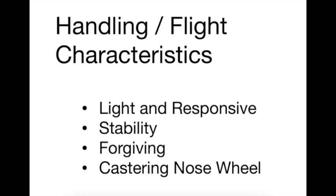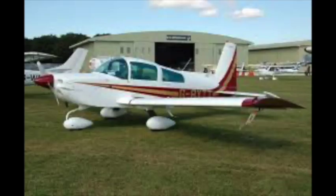Both are reasonably stable and easy to fly. The RV is particularly forgiving. I think the 152 is more stable in rough air because of the added weight. If you watch my landing videos in the RV, there's always some rocking and rolling when I get down low on a windy day. The castering nose wheel requires some getting used to at first, but just like all the Grumman series of planes, it works well enough.